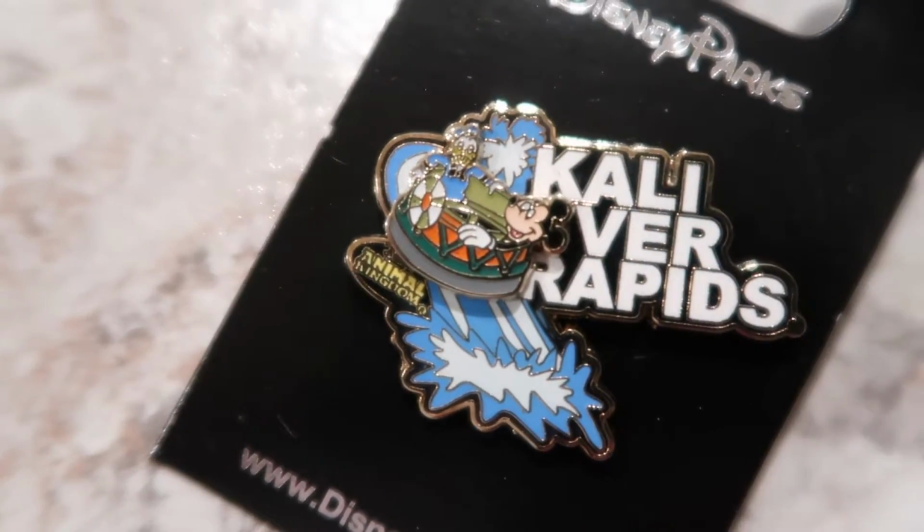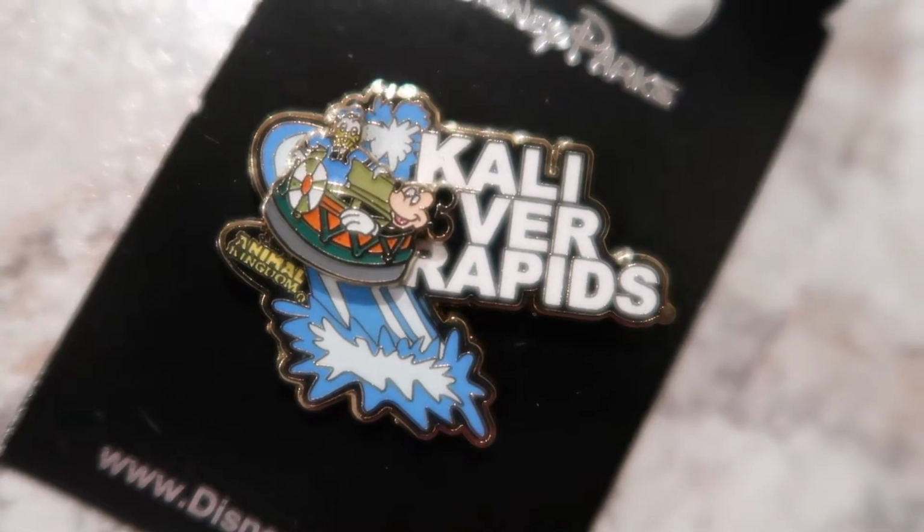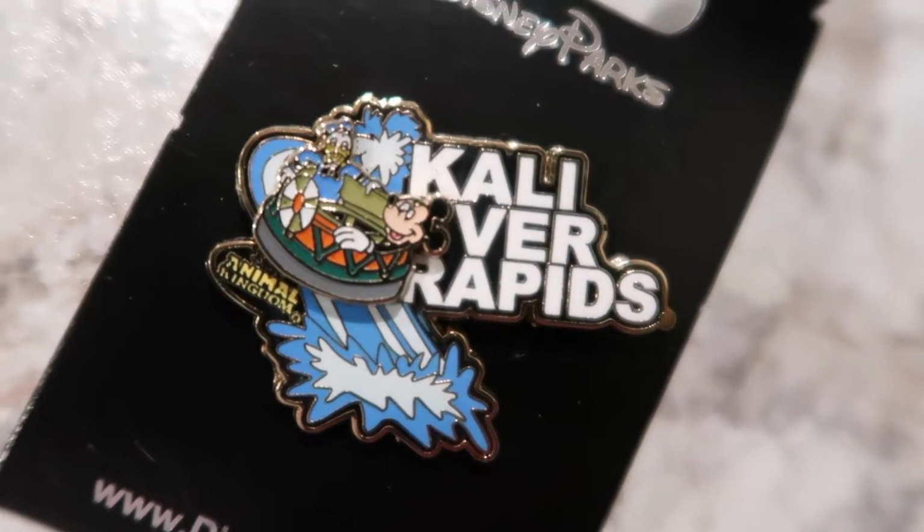I got this one for Kali River Rapids. I'm sorry, it's not fitting into its pin backer properly, so it's kind of moving around. But the neat thing about this one, and I'll show it to you up close, is this Mickey Mouse's ride actually goes up and down. So I thought that was pretty cool. That one's probably my favorite of the ride pins you got. It's Donald Duck and Mickey Mouse riding it.